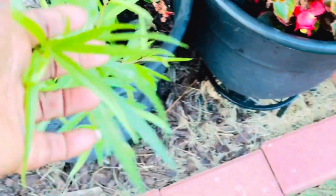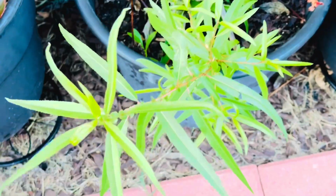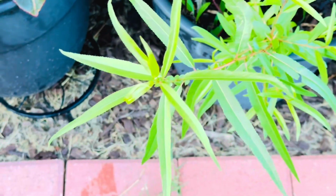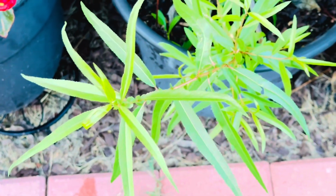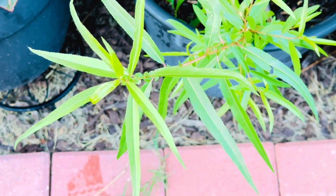Same thing here. This is a Mexican petunia. Some people treat them as weeds. I don't, because they bring a lot of butterflies and bees to my yard. So I just wanted to share that with you. You never know what you're going to find or discover in gardening.